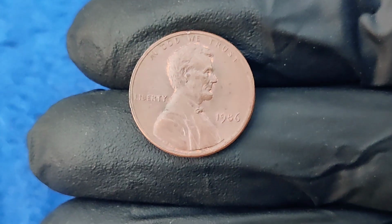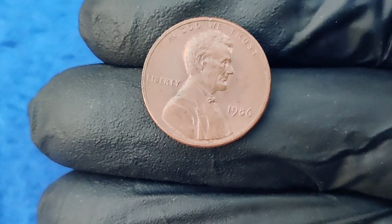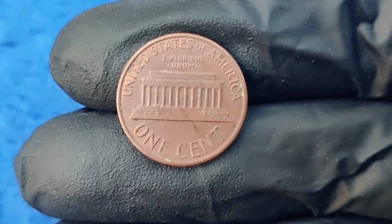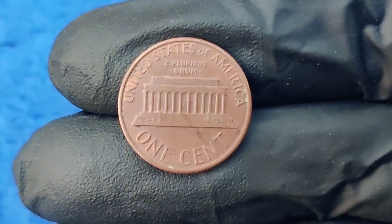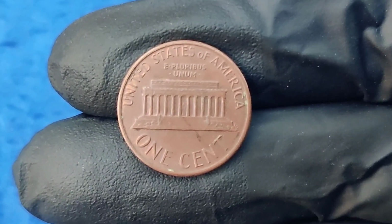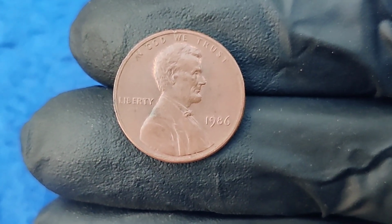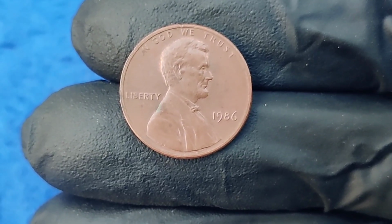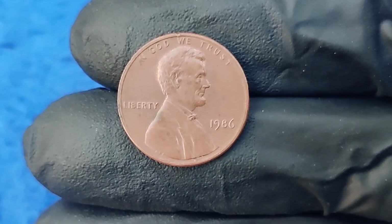By the mid-1980s, the Lincoln Memorial Cent had already become a staple in American pockets for nearly 3 decades. Introduced in 1959, this design had faithfully carried Lincoln's legacy through millions of transactions and countless memories. But by 1986, the mint was in full swing, striking billions of cents, mostly marked with D for Denver or P for Philadelphia. Yet every so often, an anomaly slipped through the cracks. And that's exactly what happened here. This 1986 Lincoln Cent has no mint mark at all.